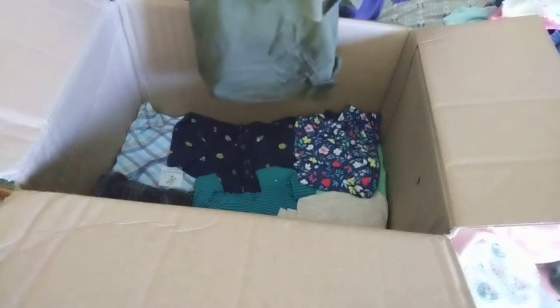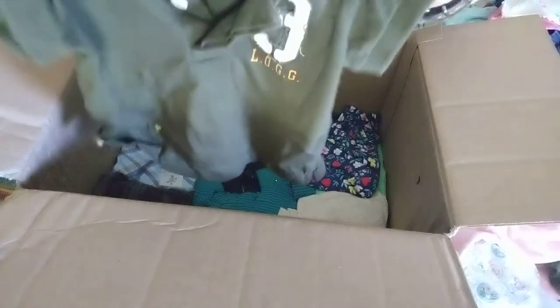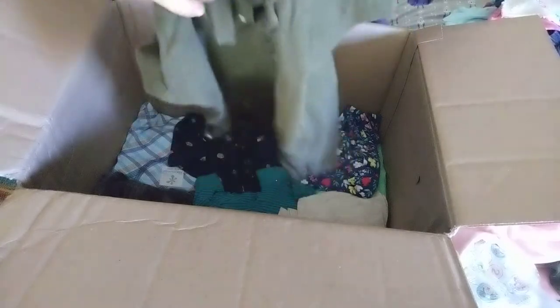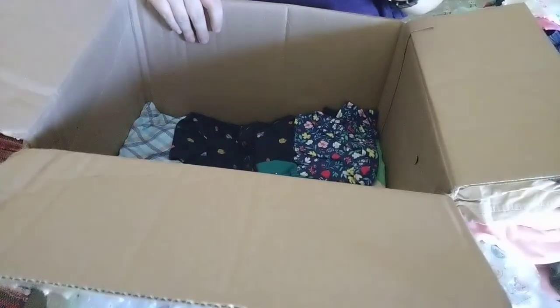And this little shirt as well. There we go. There you go. So that's for him.